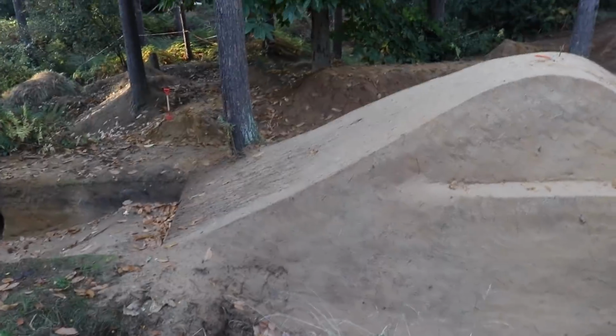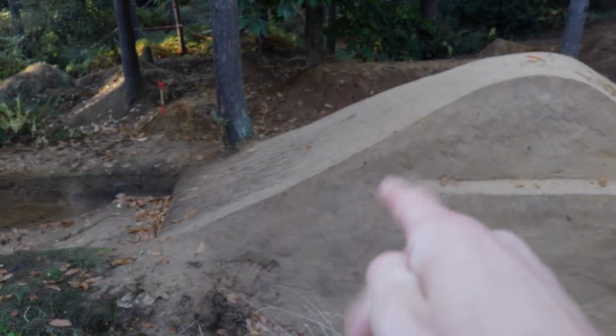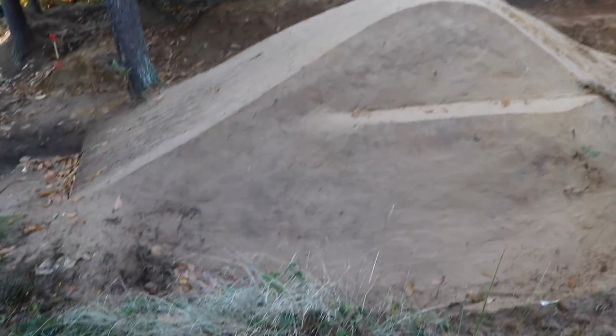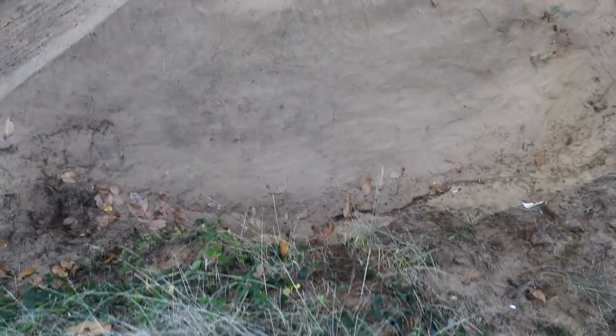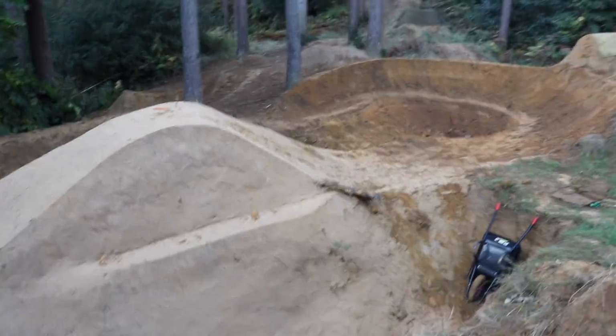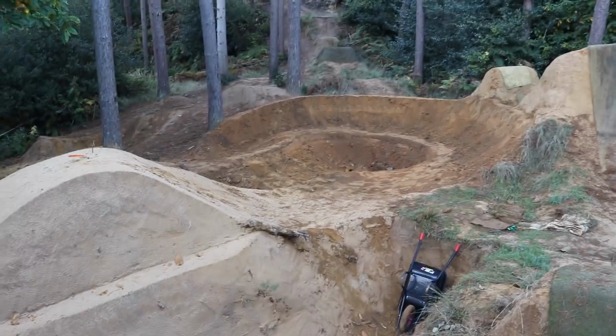I've got to show you again. Look, last time I was here, the last update, it finished about here, rolled down and went into a 180 berm. Now look, it's honestly triple the size. There, where's the bottom? The bottom's down there. That is a beast. It's got such a steep back to it.